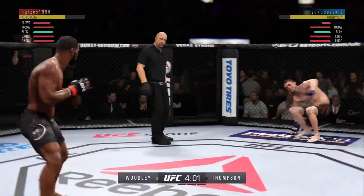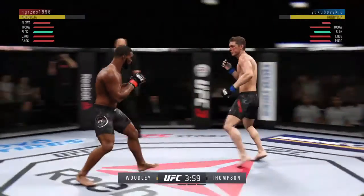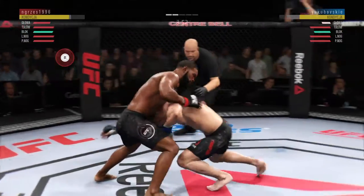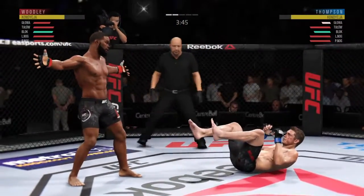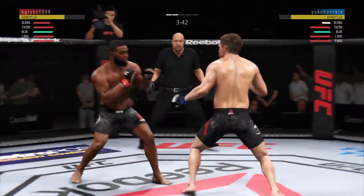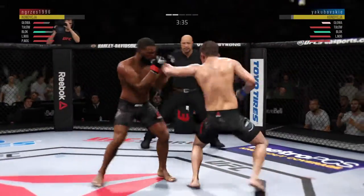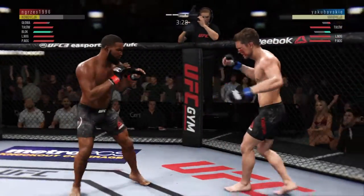Well, looks like Woodley's going to let his opponent stand up here. That's again the experience. Excellent movement here on the ground. Back up. Well, he has landed some good shots tonight, Joe, but as yet, he has been unable to string them together. Got one here to stun him. He's in trouble right now.